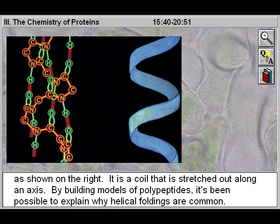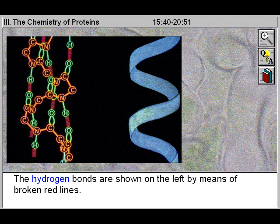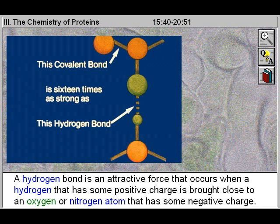If the protein is twisted in just the right way, it's possible for hydrogen bonds to form between all the CO and NH groups along the backbone of the polymer. The hydrogen bonds are shown on the left by means of broken red lines. A hydrogen bond is an attractive force that occurs when a hydrogen that has some positive charge is brought close to an oxygen or nitrogen atom that has some negative charge.